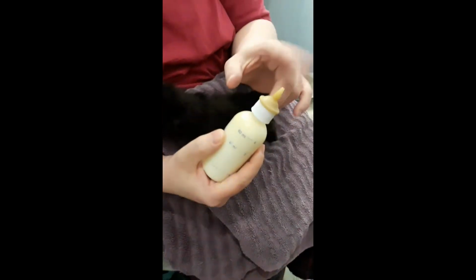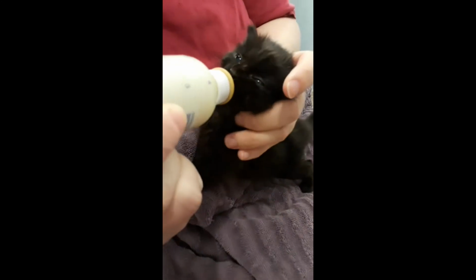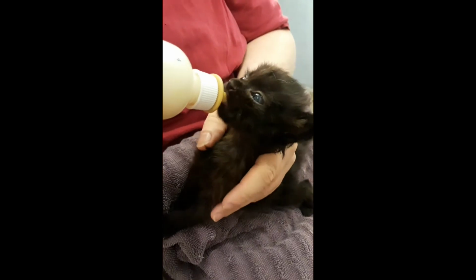So this is called a miracle nipple. Get it. And there's the suckle.